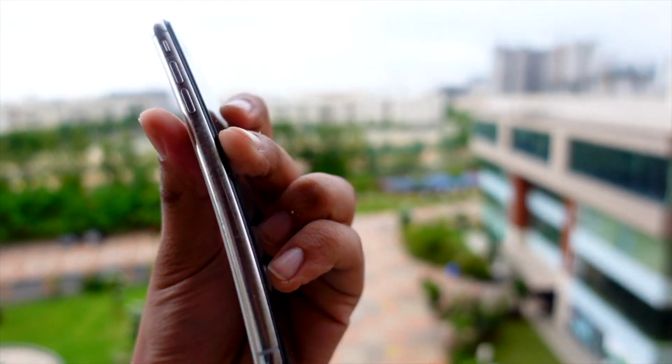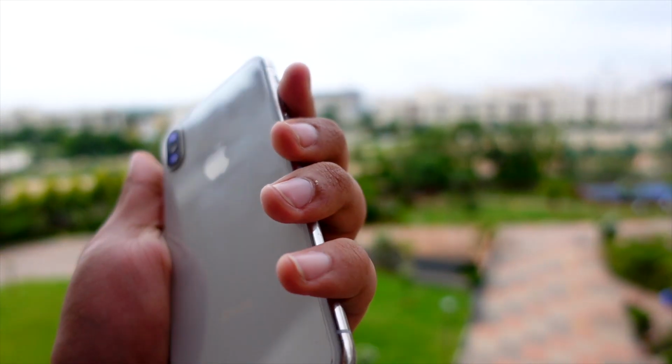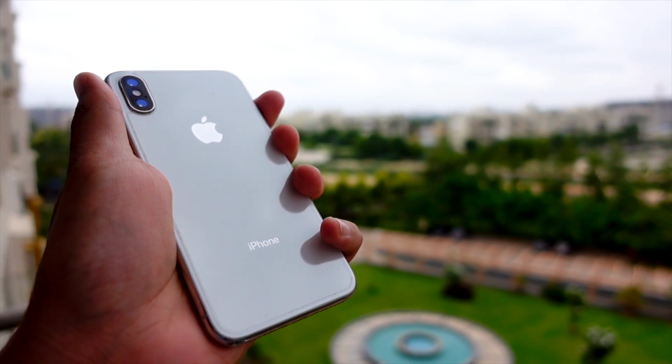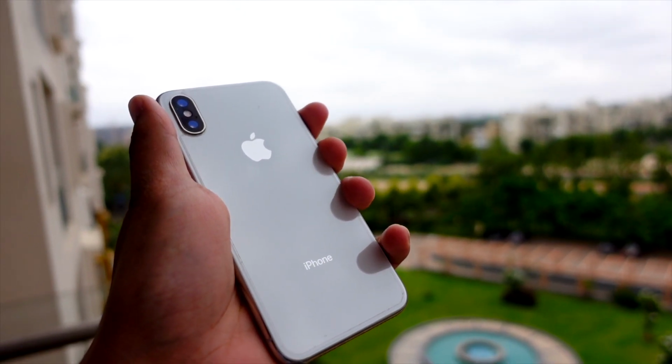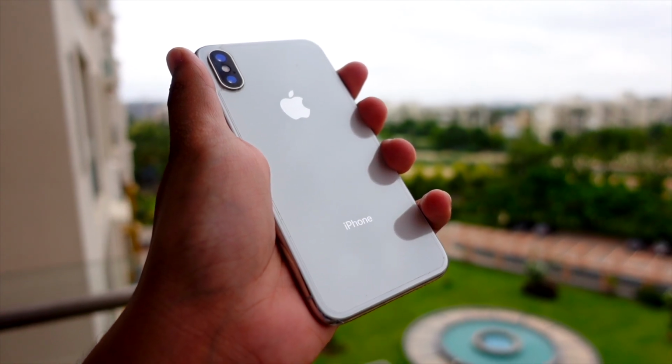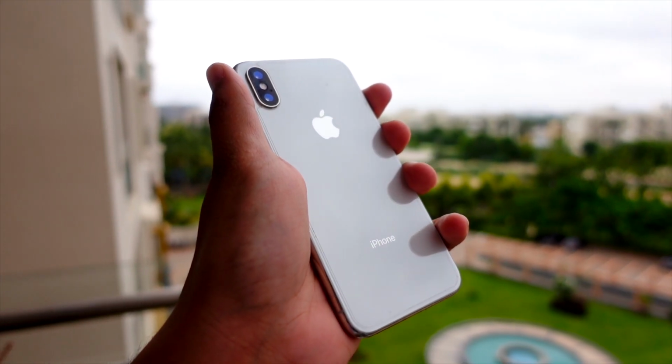Alright, so the number one trick is a bit weird. You may think that it is weird, but yeah, it does help a lot. This is the only trick which helped a lot in this process. That's why I have it on number one, which is resetting your device.